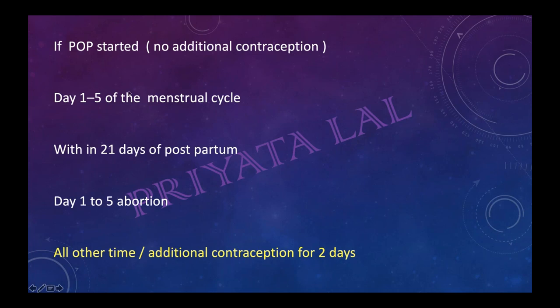So this is important to remember, but these days are safe, that you already know: the first 5 days of periods, the first 5 days after abortion and the first 21 days of postpartum. And one important thing you have to remember: for CHC, which we did in the last class, additional contraception was for 7 days, but for POP it is only 2 days. You have to remember this, otherwise you will make a mistake between 2 and 7.